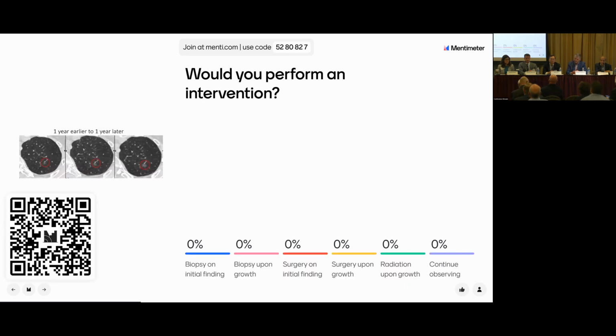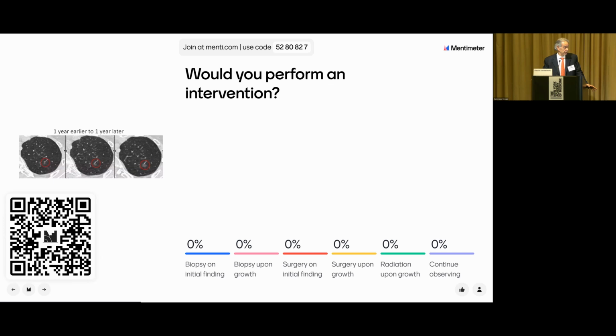So would you perform an intervention at this point? Biopsy on initial finding, biopsy upon further growth, surgery on this, biopsy upon growth. So biopsy on the initial finding. Would you have waited till it grew? Would you do surgery on the initial finding, surgery upon growth, radiation upon growth, or just continue observing?